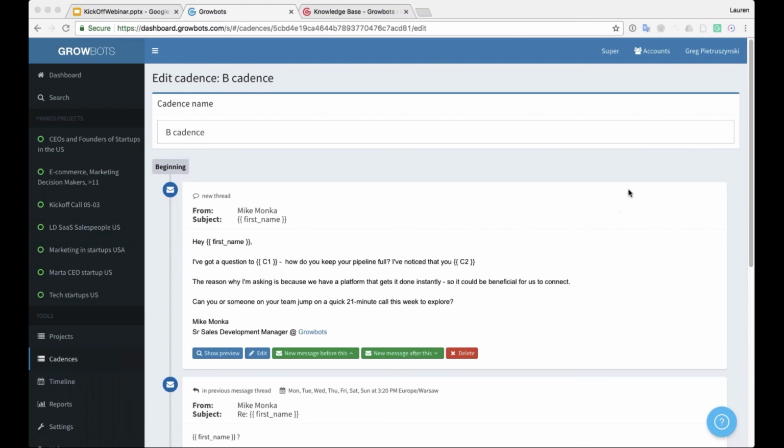Before we continue, I'm going to see if there's any questions. So Matt, are all these prospects generated by yourselves or provided by Growbots? So Matt, as I mentioned, there is the option to import prospects, but otherwise when you generate prospects, it will be strictly looking at the Growbots system.